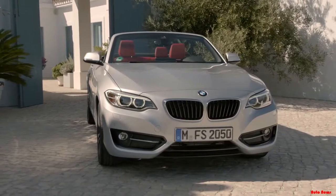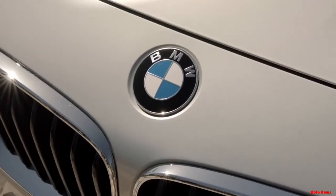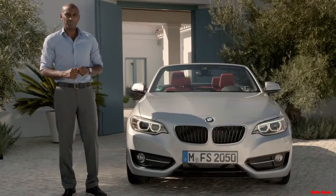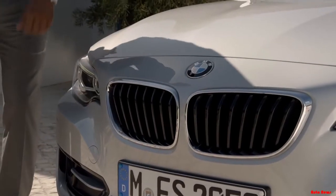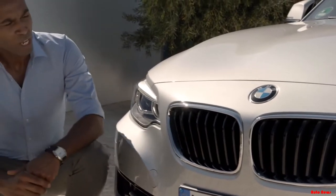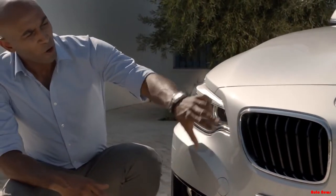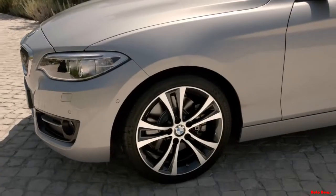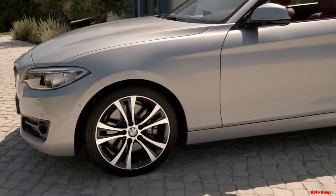Now let's have a closer look at the front. It's well known from the BMW 2 Series Coupe and, of course, is typical BMW. At first sight, you notice the three-dimensional kidney grille, which is augmented by the slender bar around the frame and the double round headlights. The dynamic shape of the engine hood gives the vehicle a distinct forward orientation.